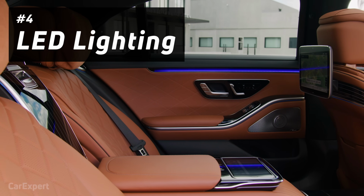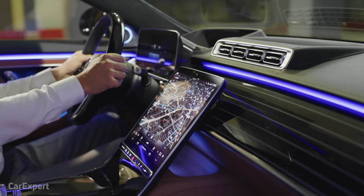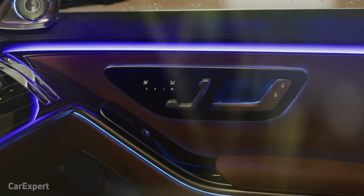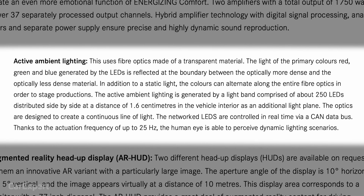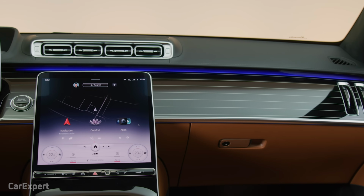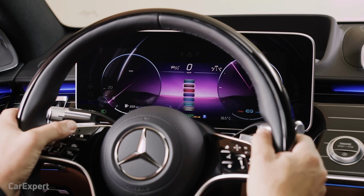Next up is LED lighting. Often we talk about the amount of ambient LED lights you get in a cabin that allow you to make it all colourful and give it that dynamic atmosphere. Well, they have fitted 250 LEDs to the interior of the S-Class. Now, it uses something interesting. They're spaced 1.6 centimetres apart, and they're projected through fibre optics, which make them look like they're one continuous module and gives you that dynamic appearance. And the advantage of this technology is kind of on the safety front as well.